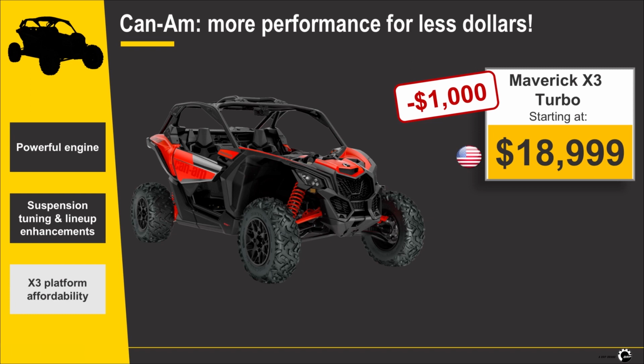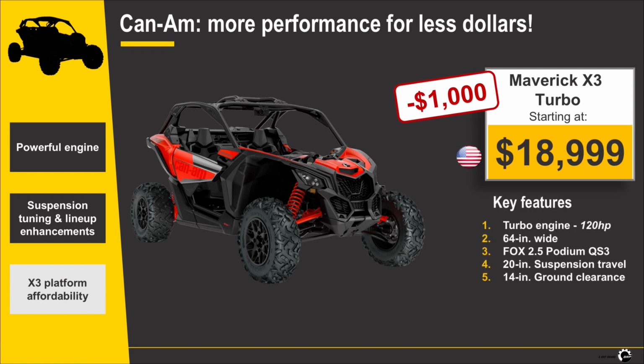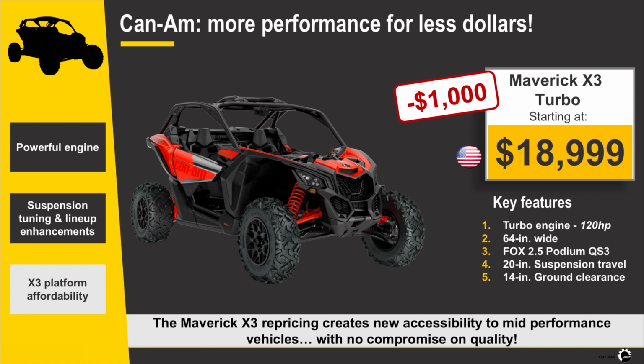And keep in mind that for this attractive price, buyers get a 120 HP turbo engine, a 64-inch wide side-by-side featuring Fox 2.5 Podium QS3 shocks, and 20 inches of suspension travel. That's more than any other competitor can offer. In other words, the Maverick X3 repricing increases accessibility to mid-performance vehicles without compromising on quality.